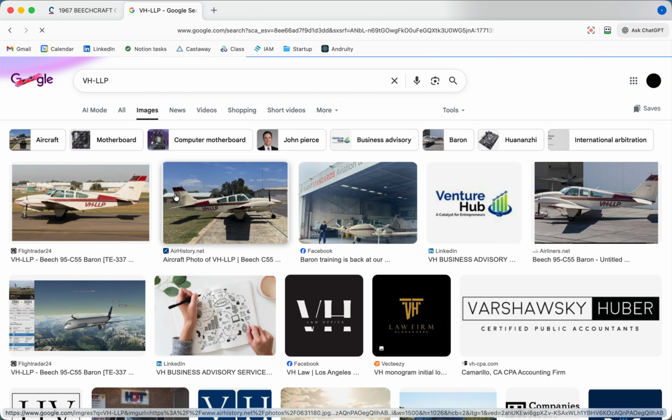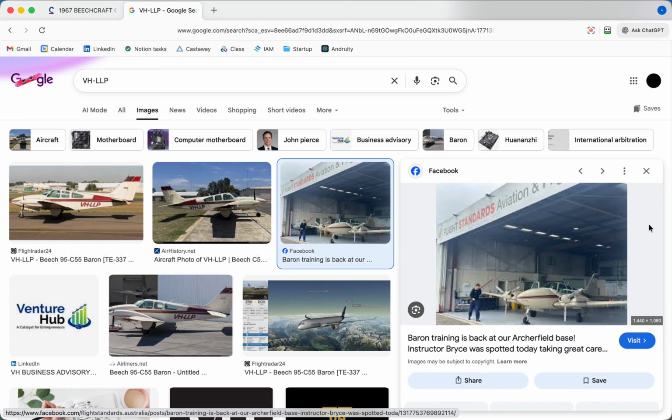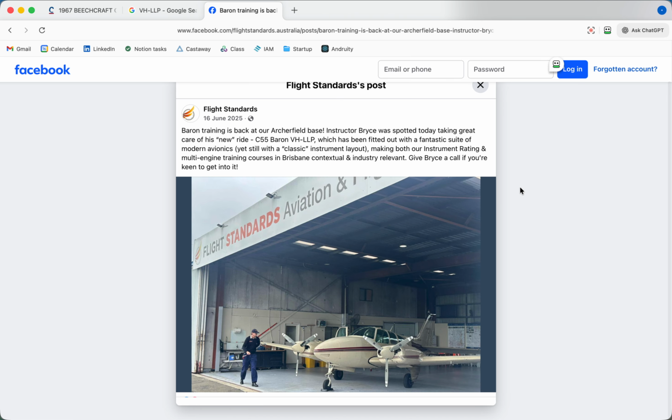Let's see what we've got here. Let's do a bit of a look-see. Yep, looks the same. What's this? Baron training is back at our Archerfield base. Instructor Bryce was spotted taking great care of... So this is a Facebook post. Brand new ride, C55 Baron Lima Papa. Modern avionics with the classic instrument layout.